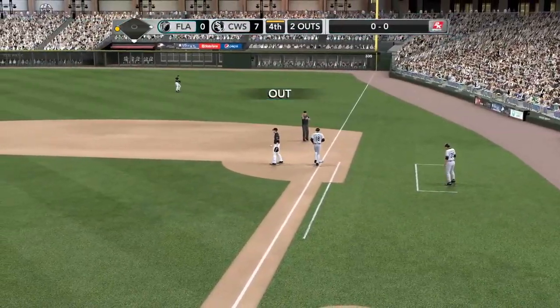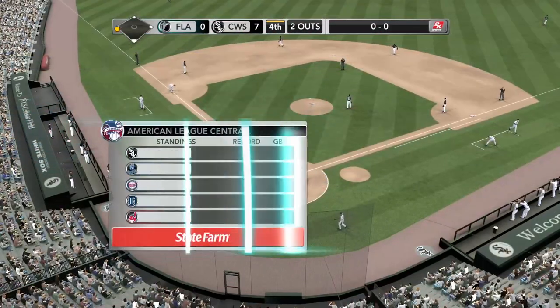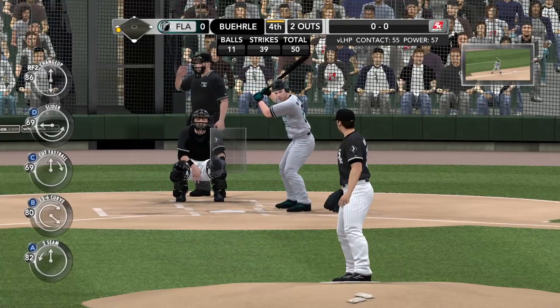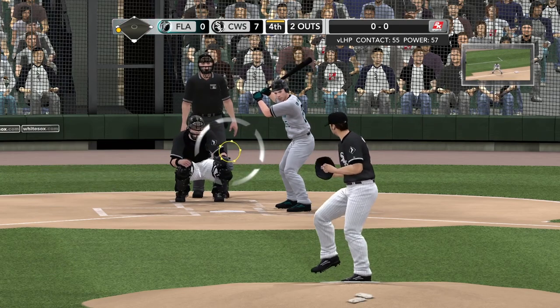Now it's two down. The Central Division race is starting to take shape. Let's take a look. State Farm standings board. First place, the White Sox. Second place, the Royals. Twins in the third spot. Tigers in fourth place. And down at the bottom, the Cleveland Indians.